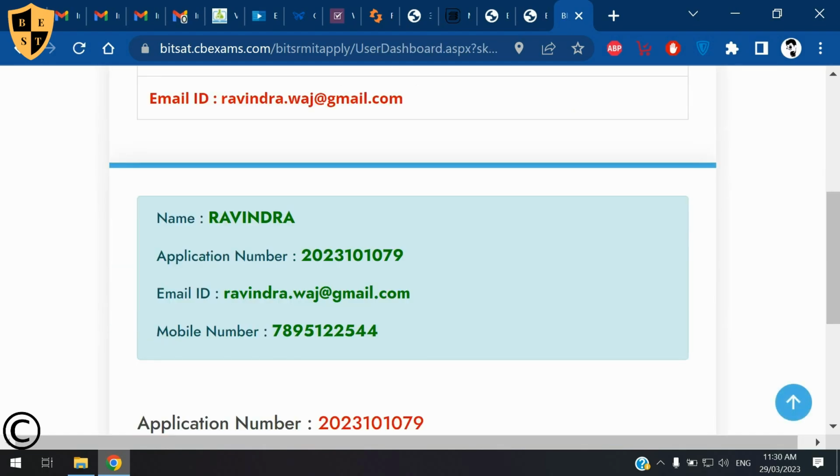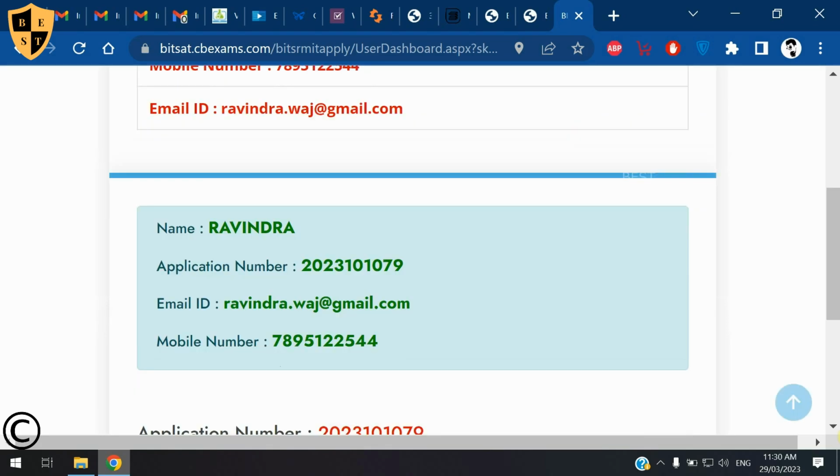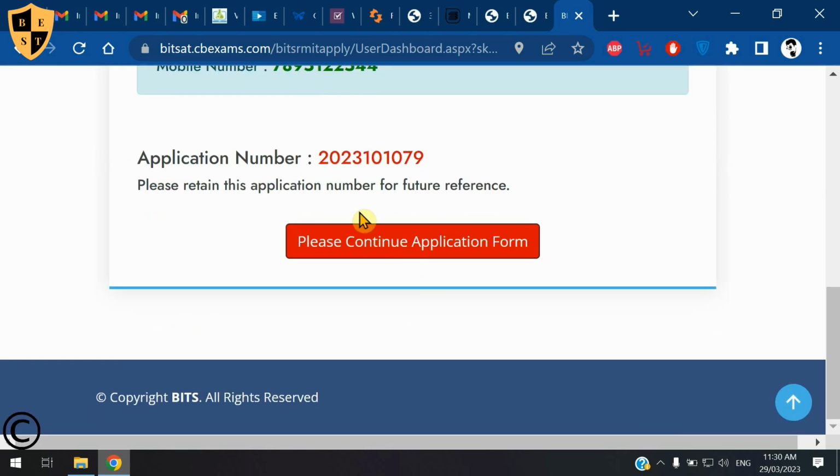Now you will see your dashboard over here, and your application number is over here. So 2023 application, this is for the year, and 1079, like the last digits. That means you are the 79th candidate, I think, or it may be the 1079th candidate. Okay, so now you can just click on this.